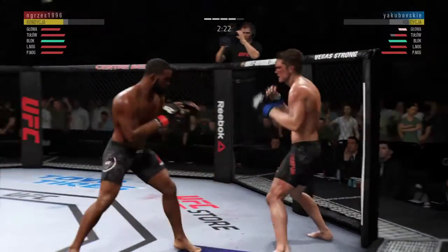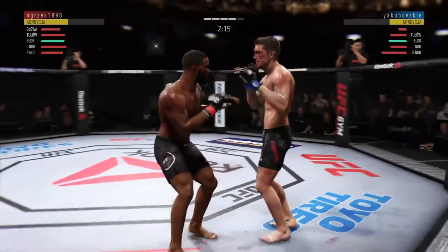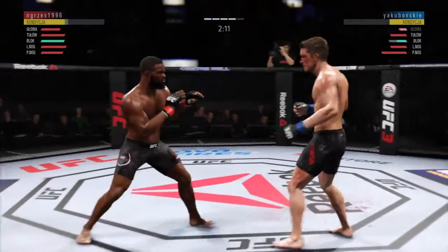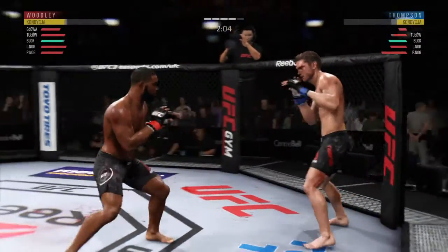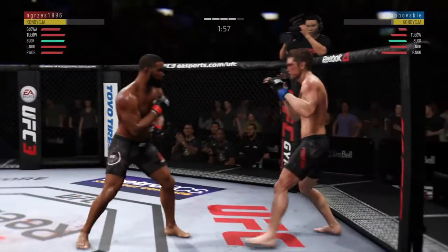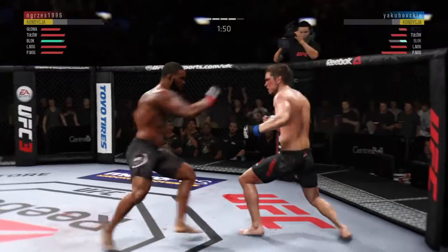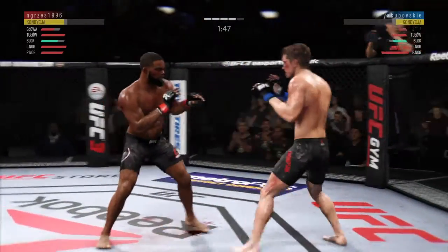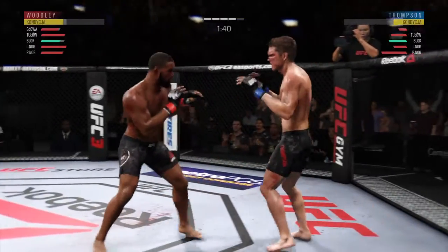Oh, and he lands another strike to the body. Not a ton of real estate there, but he certainly found it. How about that chin? That one hurt. Unable to land with that punch. Thompson's shot there is blocked. Oh, very nice leg kick there. High-level stuff. Outstanding kick there by Woodley.